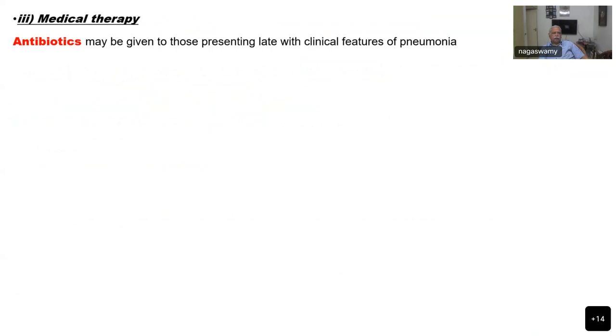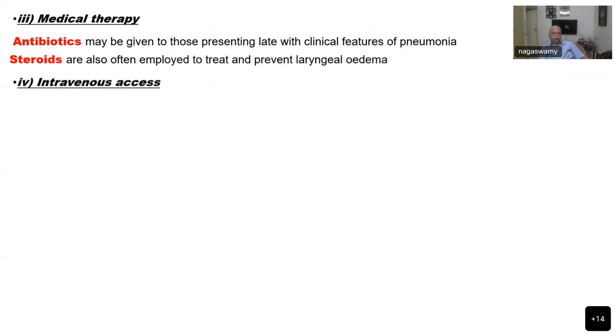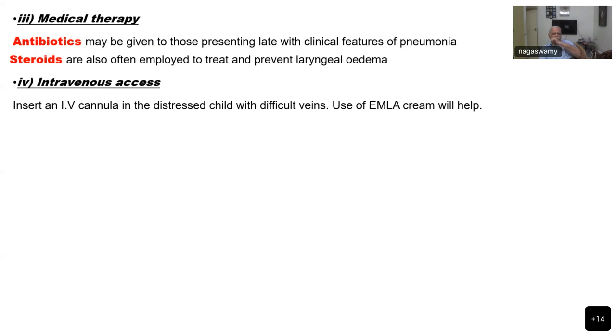And coming to medical therapy, antibiotics are given to prevent complications like pneumonia, and steroids are given to prevent edema. And intravenous access is a must, and the use of EMLA cream will help, rather than going in for inhalation induction and then attempting to get the IV access.